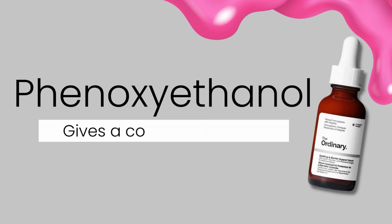I have a very dry skin, so I always welcome any barrier repairing products which also give me moisturizing effect. But that doesn't mean it feels sticky. So even if you have oily skin, I think you'll love the finishing. It does give a cooling sensation due to the presence of phenoxyethanol, I believe. I have read some reviews that some people can't tolerate phenoxyethanol, but I never had any issues with this serum.